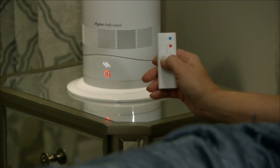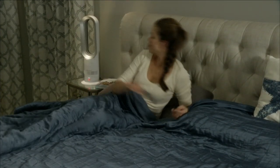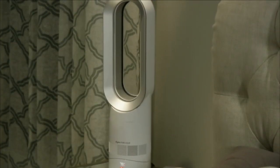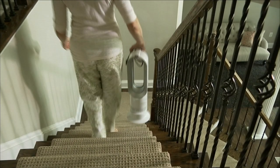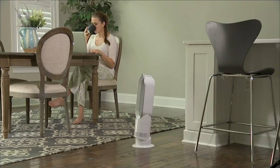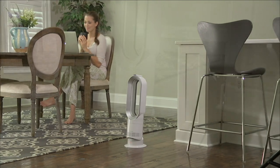So if you're thinking of someone who is just starting off in their first apartment in New York, when I lived there and I rented many different apartments while I lived in the city, I never had control over the thermostat. You get control now and you get the perfect temperature in whatever room you're in.